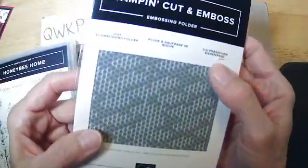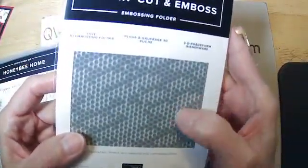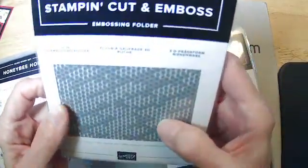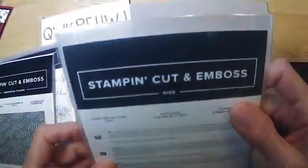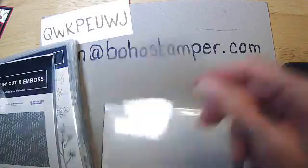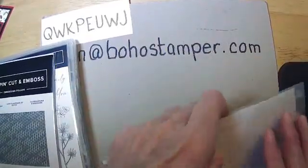There is a new embossing folder that is like a honeybee hive, like the honeycomb. I'm anxious to try that. And then the Honeybee Blooms dies. Let's see what's in there. I didn't even open it yet. That's how new this stuff is. Whipped it out and stacked it up here.